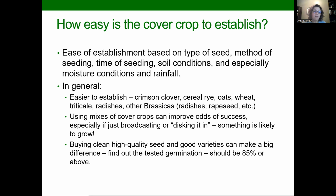Using a mix of cover crops can sometimes improve our odds of success, especially if you're just broadcasting or disking it in. It's kind of a shotgun approach, right? We're taking a couple of different options and hoping that something will work. We always want to mention that buying clean, high quality seed and a good variety can make all the difference in success and establishment of a cover crop. So we need to be sure that we've tested the germination of the seed and we're looking for 85% or above.